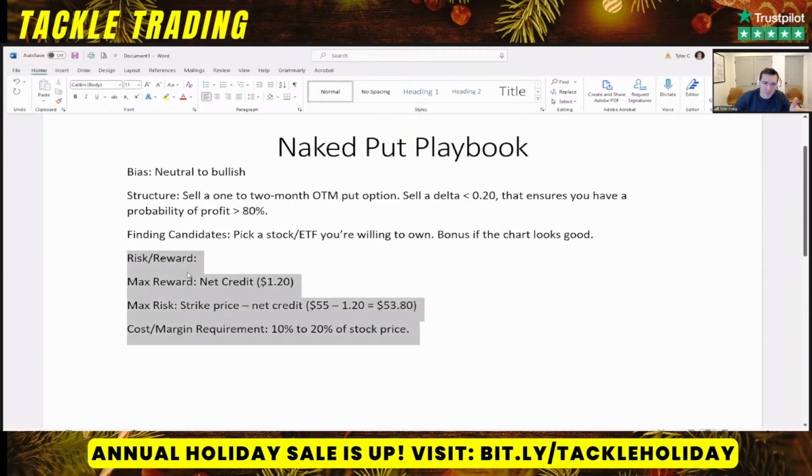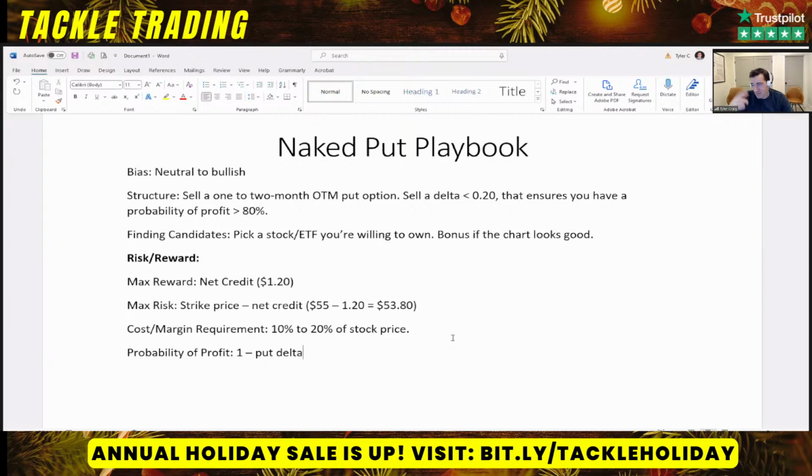Is there anything else I need to put for risk reward? I got my reward. I got my risk, got my margin. Let me just mention probability of profit. I've already said this, but let me type it. It's 1 minus the put delta. So in this case, it was 1 minus my 20 delta, which is 0.8. Actually, no, I sold the 16 delta. 1 minus 0.16 is 0.84, 84% in this case. So, all right, what's the game plan?